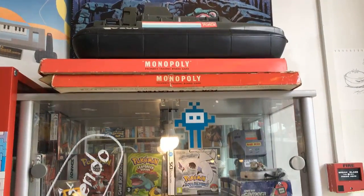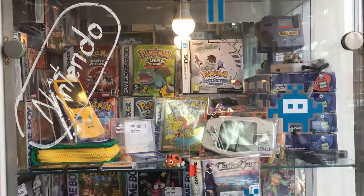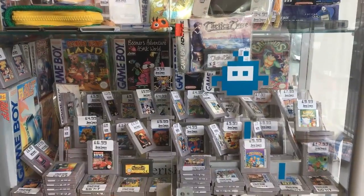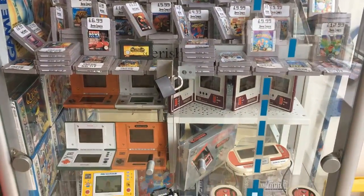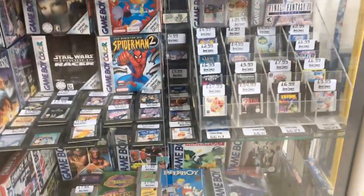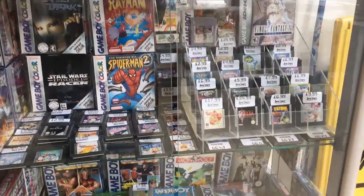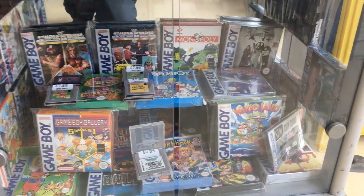So here we have the first cabinet right here, and Gameboy Games, as you can see, Game Boy consoles, Game Boy Advanced, lots of awesome stuff, loads of Game Boy games, and we have some Game & Watches down here that we're coming up to, really awesome. And we have some Game Boy Color games, as you can see here, Final Fantasy, Rayman, and some choice Game Boy games here, Super Mario Land, Paperboy.